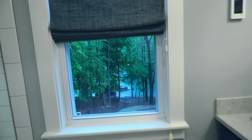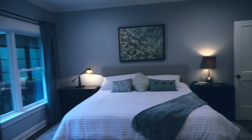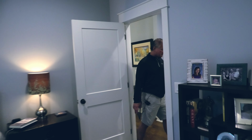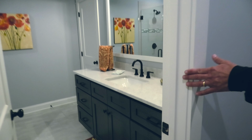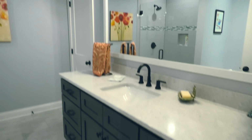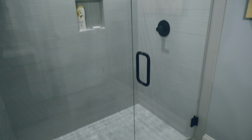Let's go in. Another nice thing about this home is you've got two bedrooms on the main level and two bathrooms. Step into the second bathroom first. Same thing, flooring, tile, countertop, same. Walk-in shower, separate toilet.